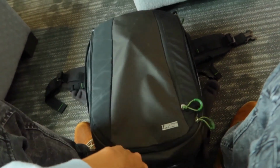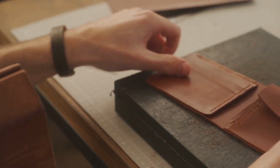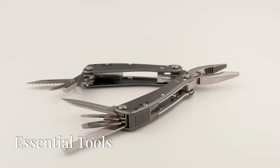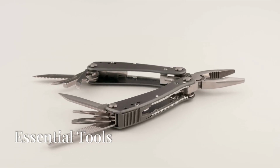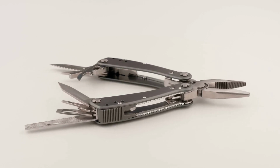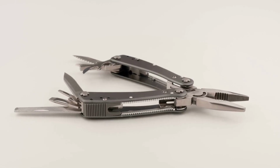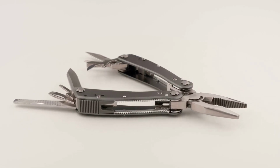What if you could handle most emergencies with what's in your pocket? In today's video, I'll walk you through the top everyday carry items every prepper should have. First, let's talk tools. A reliable multi-tool is your best friend. It's compact and versatile. Add a folding knife for cutting tasks and a small flashlight for low-light situations.